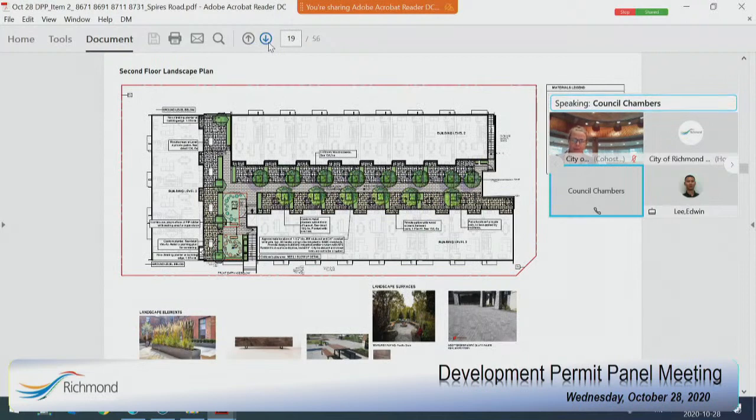Okay, and then here on the upper level, we have the same thing. We have sort of a combination of fences and planted raised planters with hedge material to create privacy, but also to allow for some openness between units so that it creates more of a sense of community. If there's too much screening, it looks a bit like a corral or something like that. So we're trying to make it feel more friendly and create a sense of community within the courtyard.